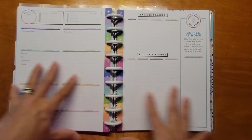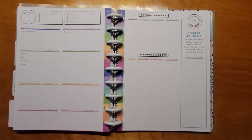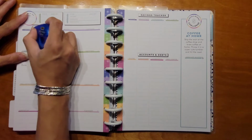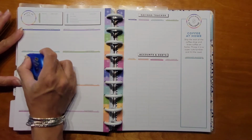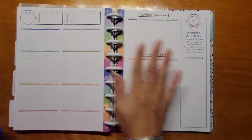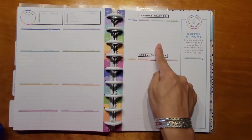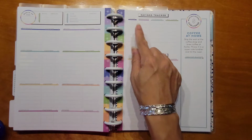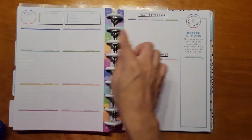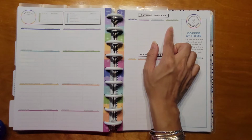All right, this section requires whiteout. What I like to do is just go through and white out all of these sections. And this is where I set the monthly budget on the left-hand side. And then on this side, I don't really do anything with Savings Tracker except to track the money that gets transferred over. And I did that on the monthly bills page. So what I'm gonna do here is pretty much just put the balance.